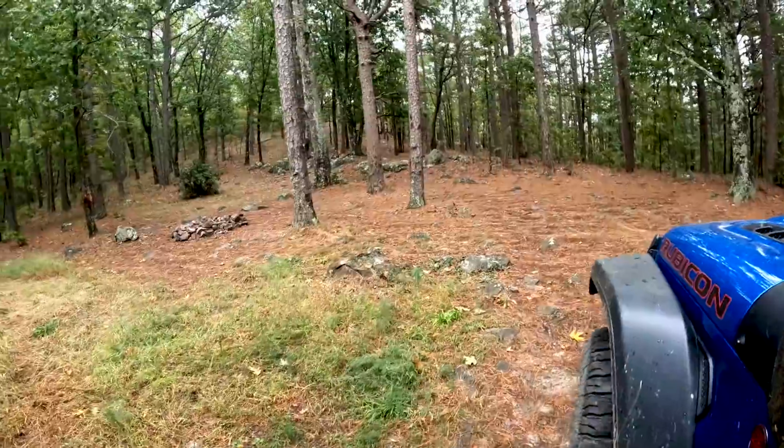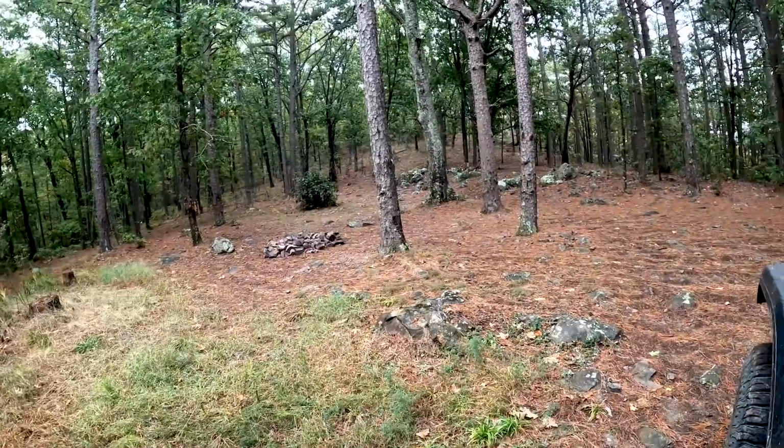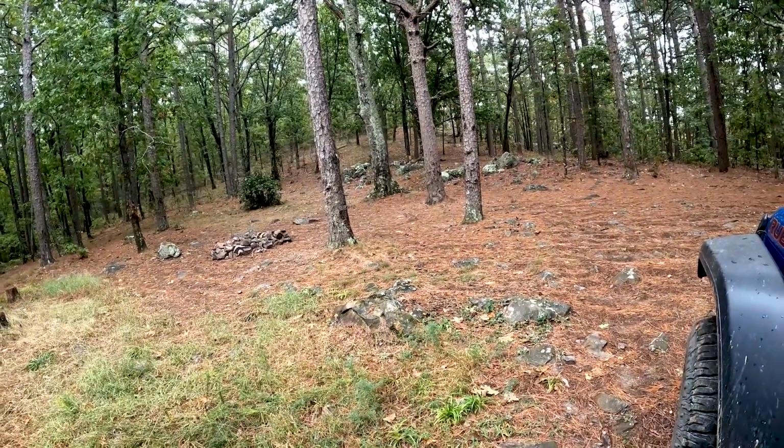Okay, another nice little camp spot. Bunch of small ones today, but they're very nice, and I would definitely stay here.